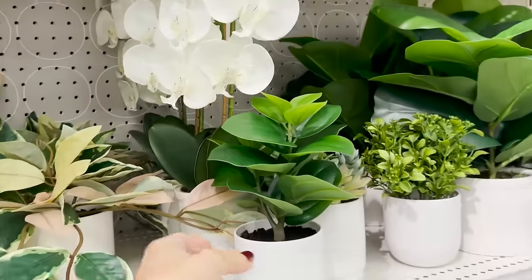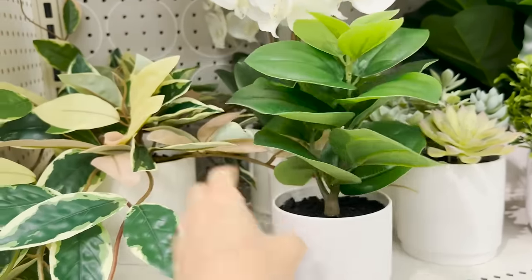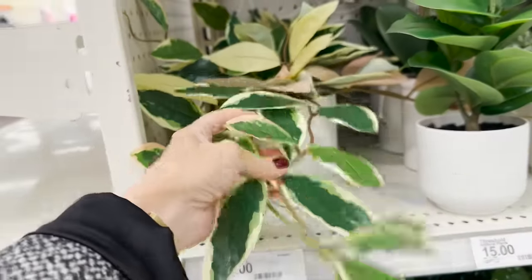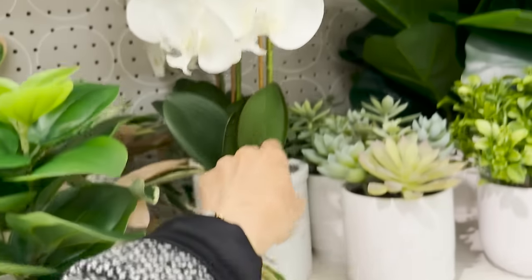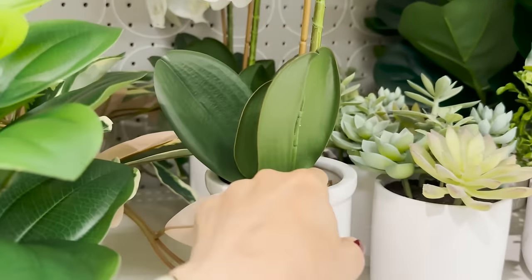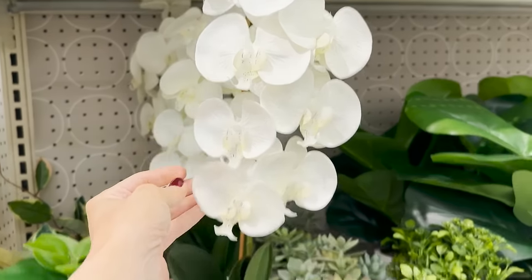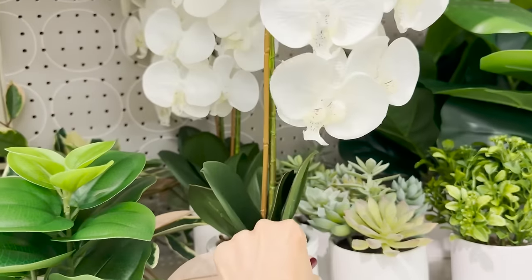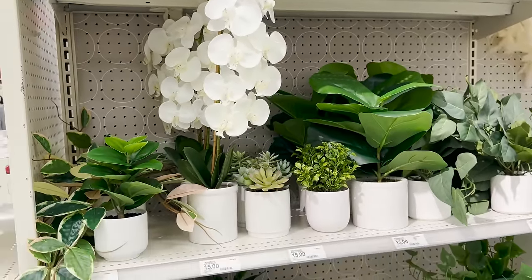Oh, they've got some really cute faux plants. Look at this one. I think pothos are so easy to grow that I would just do your own pothos, but you could do a faux one. And then look at these orchids. That's actually real moss in there. That's really, really cute. I've been in my orchid era again. I have real ones as well. They're really pretty.